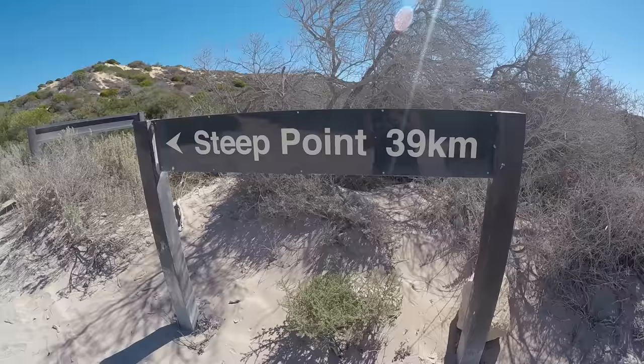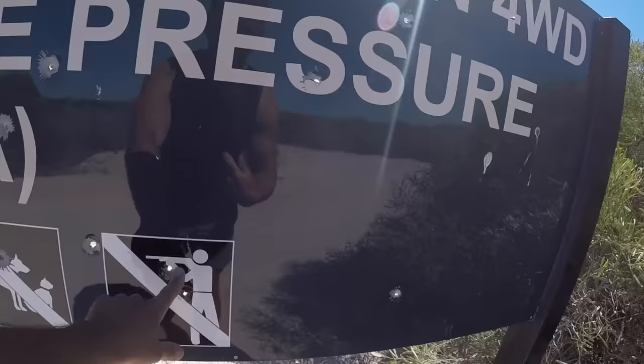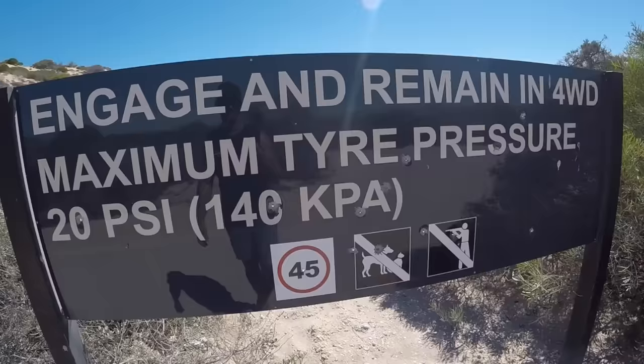So, this is where the corrugation stops and it gets a bit sandier. Heard about this, but you got to go over a bit of a sand dune and a hill to get in here. This one here, I love this, check this out, eh? No shooting, and straight up, there's bullet holes all through the side. Anyway, engage and remain in full drive. Maximum tire pressure, 20 PSI. So I'm guessing that gets pretty soft. And how's it at 20 now? So I think I'll just leave it at that and see how we go.